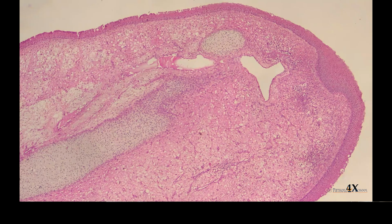On higher power, similar findings. As we can see, the cartilage appears mature. It's a bit cellular at places. There is a band of chronic inflammation beneath the epithelium. There are some areas of hyalinization also in the stalk. Further, this is the last image.